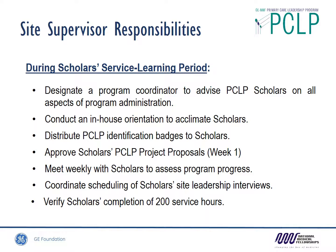Site supervisors also assist scholars in arranging 3 required interviews with site leaders, including the CEO, chair of the board of directors, and 1 additional site leader chosen by the scholar. At least one of these leaders must be a clinician leader. Finally, site supervisors must verify scholars' completion of their 200-hour service requirement by signing scholars' timesheets at the end of the service learning period.